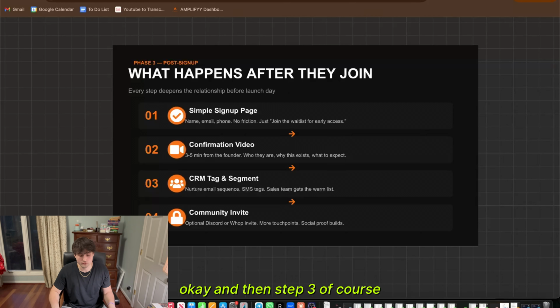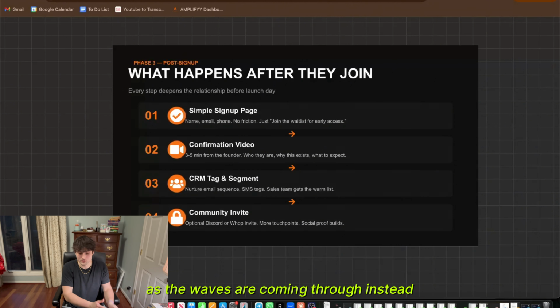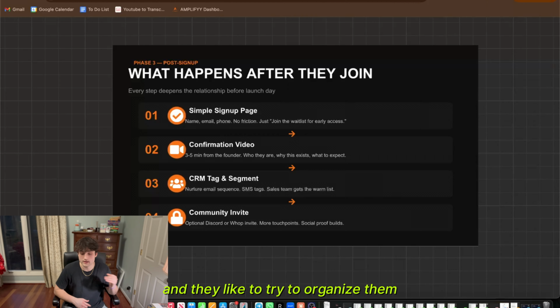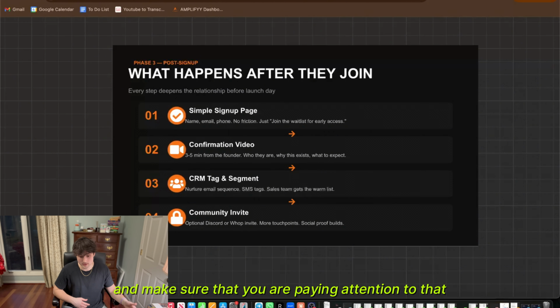Okay, and then step 3, of course, they get a CRM tag and segment. You want to make sure that you are handling your organization as the waves are coming through. I know some people just like to collect these leads and then try to organize them the day of launch. It's going to make things really messy, so make sure to be careful with that and pay attention to that early on, right?